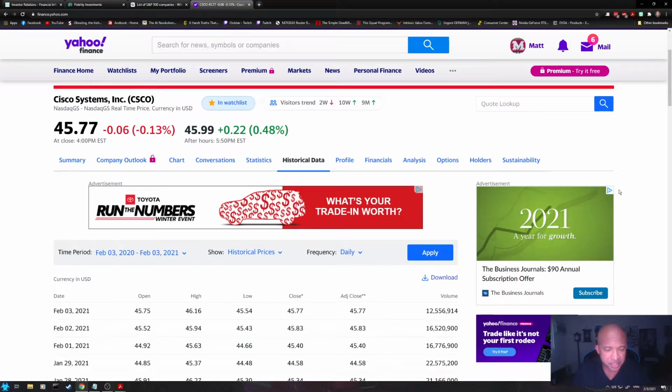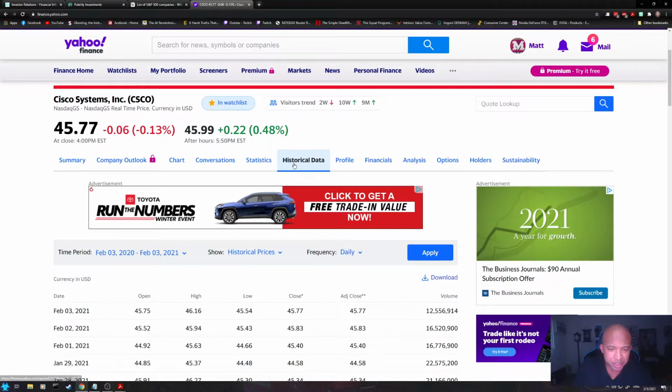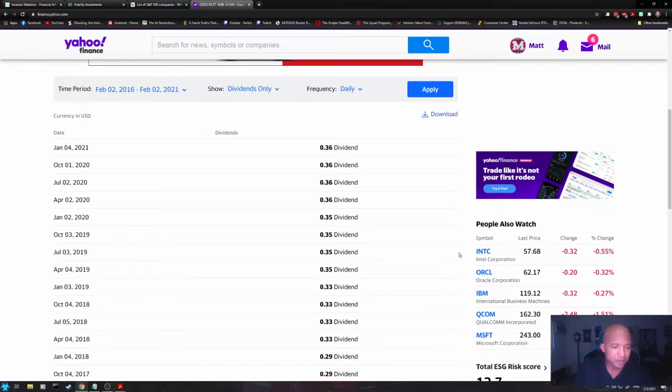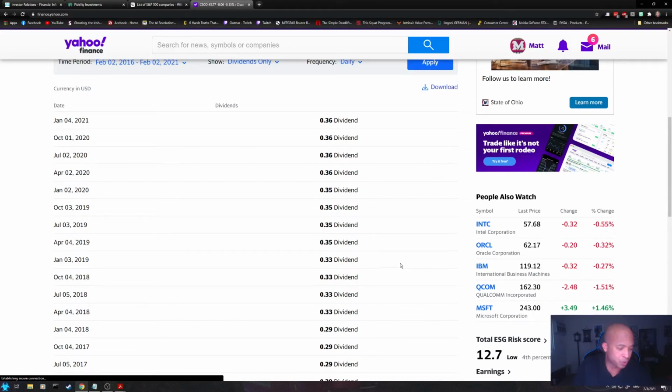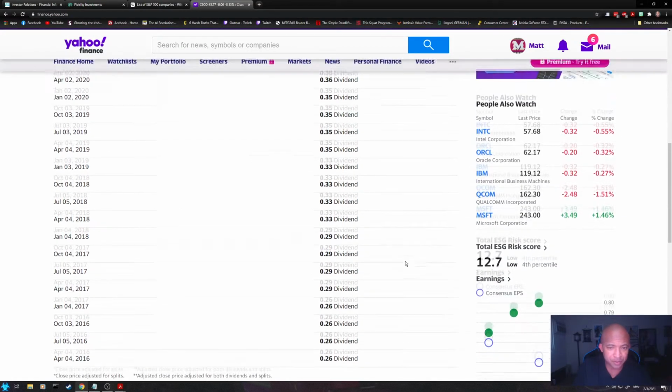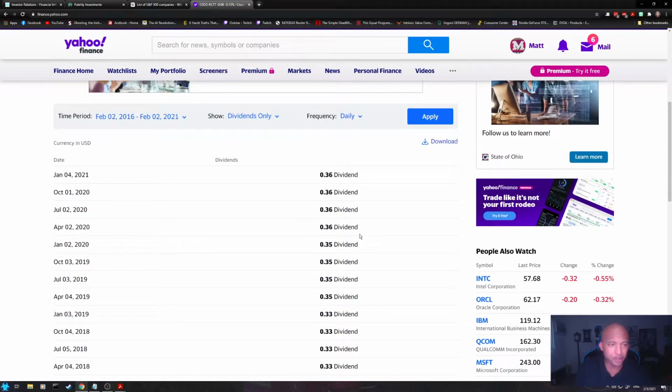Now, if this is a stock that you are looking into for dividends, another place you're going to want to look is historical data. So you click on that, click on 5 years, click on dividends, and apply. This will give you a history of its dividends. What you want to see is it constantly raising its dividends every year, which it is doing. So if you're interested in a company for dividends and you see stuff like this, that's pretty good.